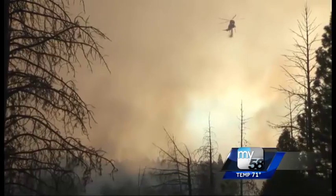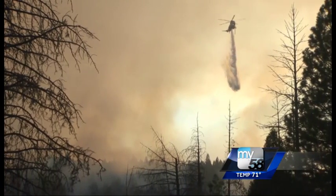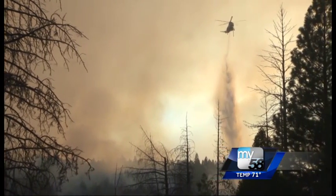We're good where we are. We have a lot of resources in here, a lot of bulldozers working, a lot of hand crews working, so we're pretty good where we are. Just trying to get everything out so it's just reducing the fuel load. A team effort with one common goal: keep the fire from moving any closer.